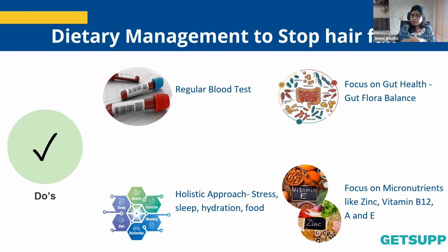Next thing which is really very important is the inclusion of micronutrients like zinc, vitamin B12, E, A, D, K. These are the good micronutrients or the supplements which we can include through our diet, through supplementations. And what are the sources of vitamin B12, E, A, zinc? It is obviously green leafy vegetables, nuts and seeds, mushrooms. You can have protein rich foods. So these are the good ways to include in our diet in order to reduce or prevent any kind of hair fall or any breakage.